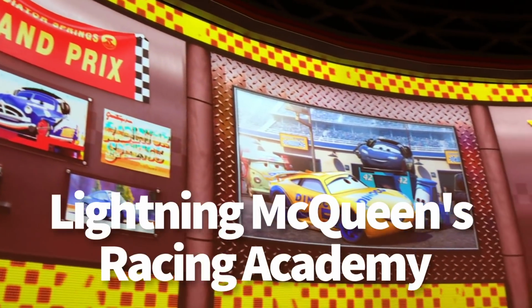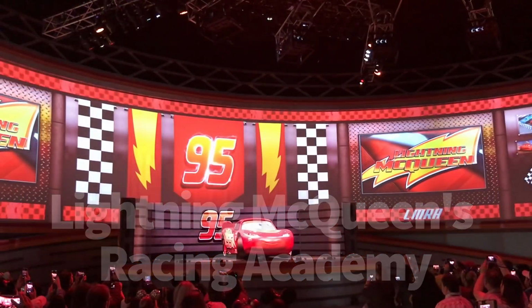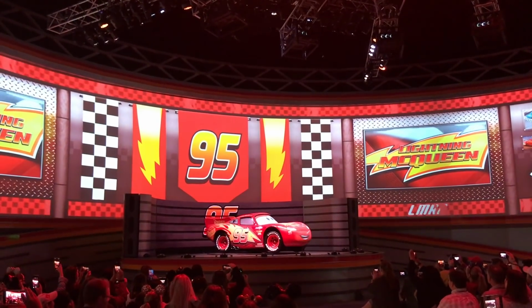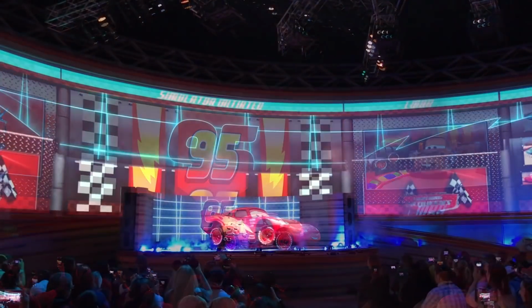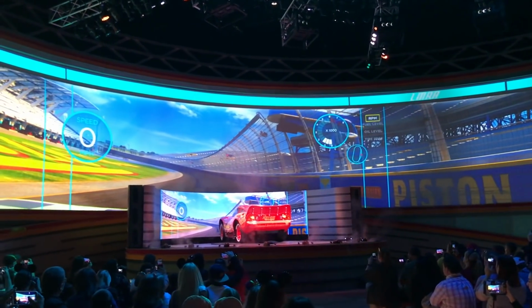Also, Lightning McQueen's Racing Academy has kind of fallen flat. Now, don't get us wrong, this show is cute, and if you have little ones or love the Cars films, you're gonna love it. But if you're only in Hollywood Studios for Tower of Terror or Rock and Roller Coaster or Galaxy's Edge or Toy Story Land, you're probably gonna want to skip this one.